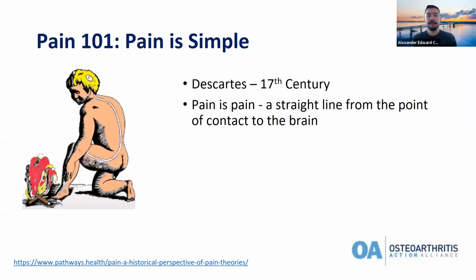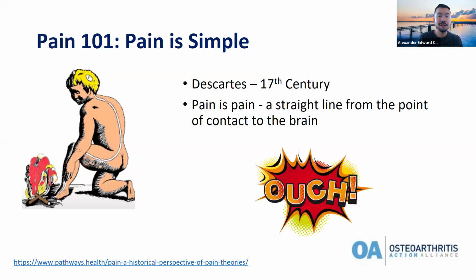So we'll pick up with our back to school lesson here with a bit of history. Rene Descartes was one of the first folks to do more methodical thinking and writing about pain. He was one of the first to suggest that pain is actually linked to the brain. His idea, as you can see in the illustration here, is that there is a straight transmission line from the point of contact, wherever we're injured, directly to the brain, and then we feel pain.